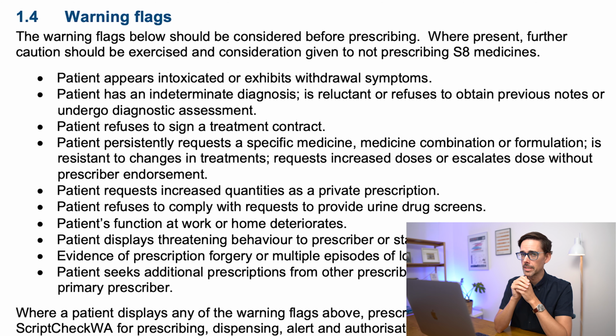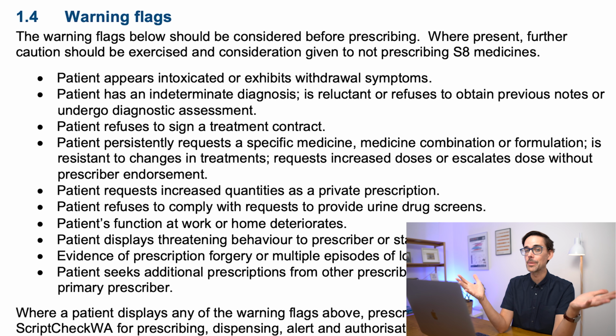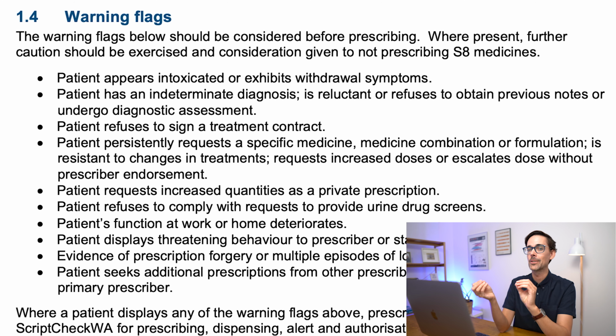Now, some of these are pretty obvious. If your patient is intoxicated or exhibiting withdrawal symptoms, then is perpetuating that prescription actually appropriate for them? If they are refusing to undergo diagnostic assessment, if they are refusing to try other medication options or treatment options that are safer and can be more effective, if they are refusing to sign a treatment contract, that's another red flag, to be honest. Often, unfortunately, patients will be very clear that nothing else works for them. You can list as many options and treatments and drugs as you want, but they will always have some kind of adverse reaction or reason why they can't have that. They need a specific type of opioid medication. That is a little bit of a warning flag.